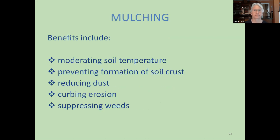Mulching is almost always a good idea. It helps moderate soil temperatures, so it'll keep it warmer in the winter and cooler in the summer. It helps prevent the formation of a soil crust. When irrigation water comes in contact with bare soil, it may form this crust on the surface, which then becomes kind of impenetrable to additional water. So mulching helps reduce that chance. It also helps keep dust down, reduce erosion, and it'll help you keep your weeds under control.